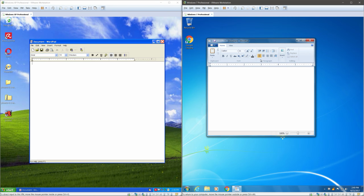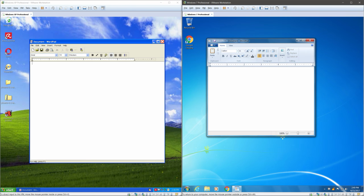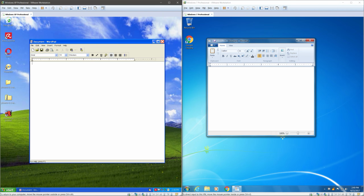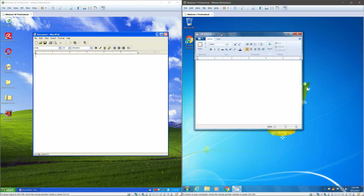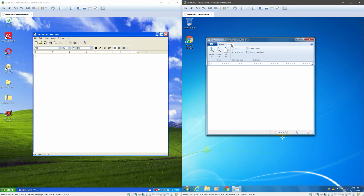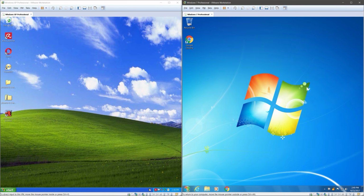It functions really similar. For the most part, it does all the same stuff. Now, the default font was changed, but for the most part, they do all the same stuff. The one in Windows 7 is just a different user interface. Like, this is the ribbon interface up here, where the Windows XP one has a classic menu bar interface. Not that much difference though in reality.